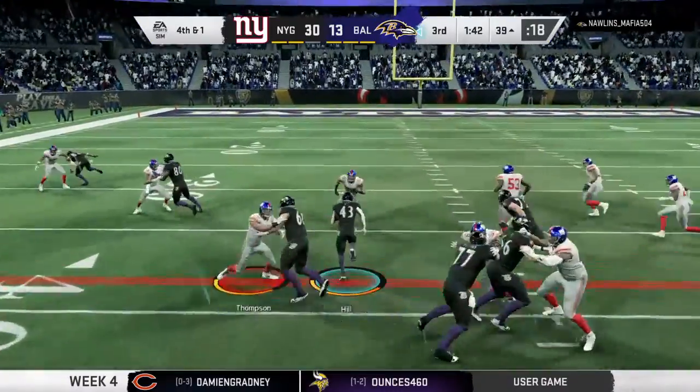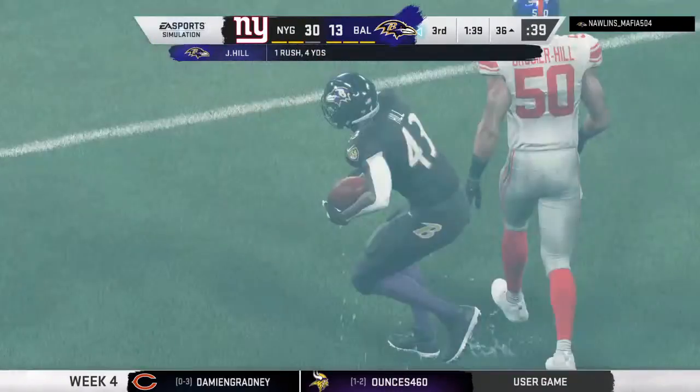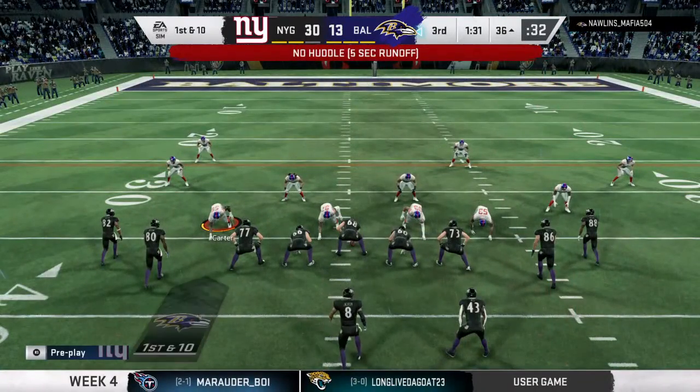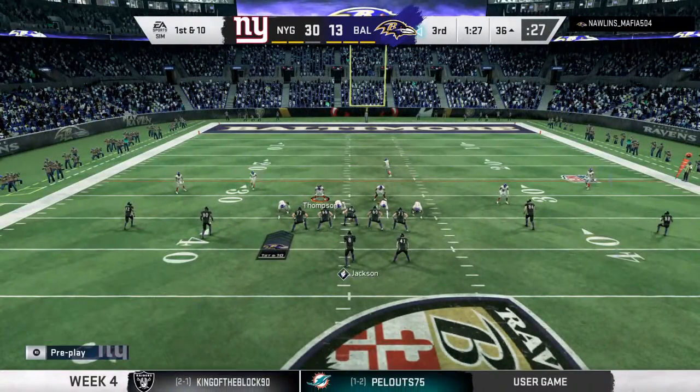They'll run for it with Hill. And he's able to get the first before he's taken down at the 36. Well, they deemed it 4th-down territory, and they got 4 yards to pick up the first.